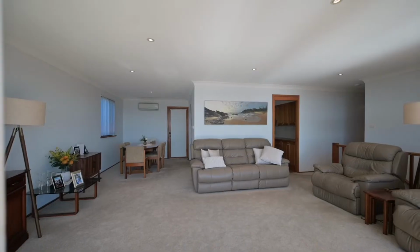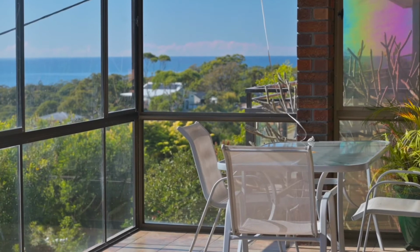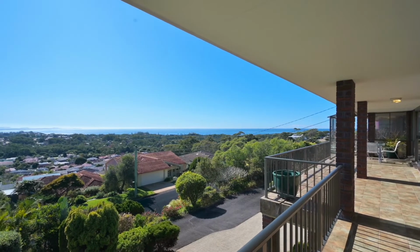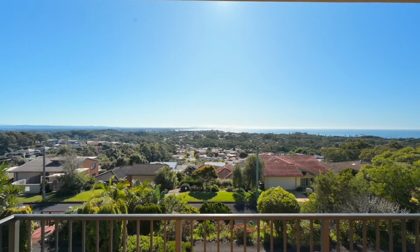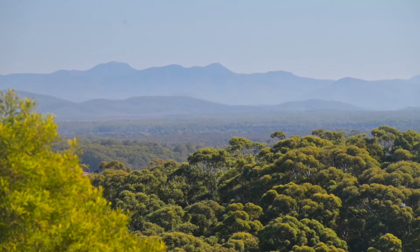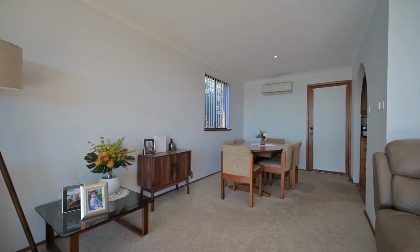Located high on Transit Hill is this double-storey home that contains breathtaking ocean views capturing as far as Point Plummer. At night, a view remains with visuals of the dazzling lights of Port Macquarie. Arguably, this is one of the best views in Port Macquarie.